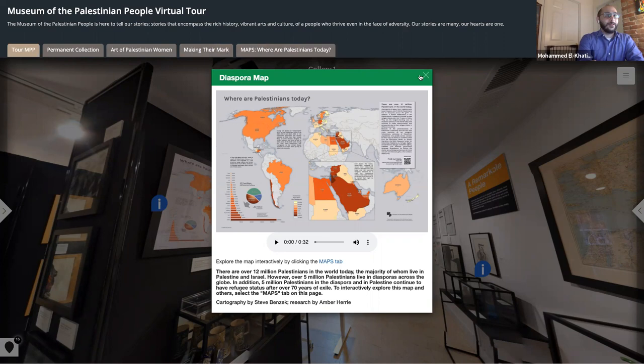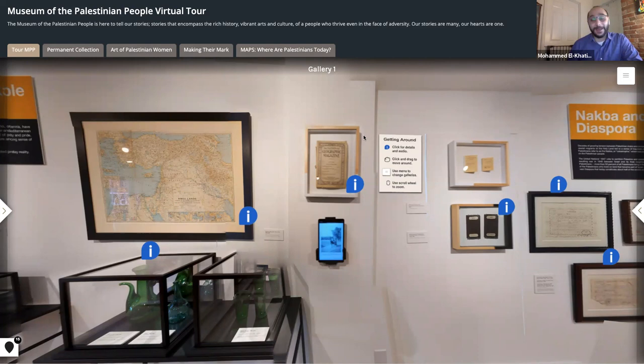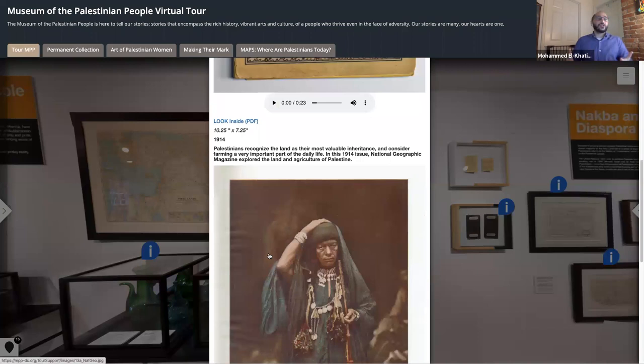All right, moving on. Going back to National Geographic, they seem to have a lot of interesting stuff about Palestine. We actually do have an edition of the National Geographic that was published in 1914. The head article was Village Life in the Holy Land. And obviously this article tried to capture, again for a specific target audience, what life was like in rural villages in Palestine.